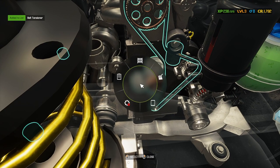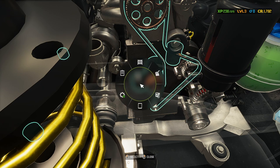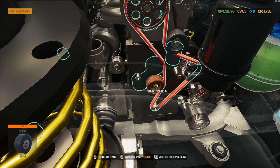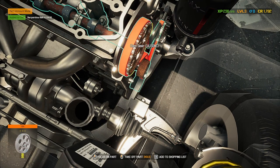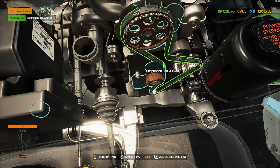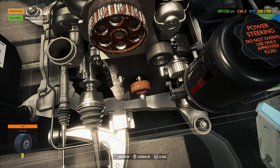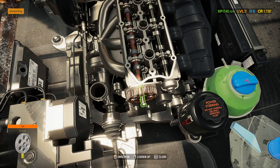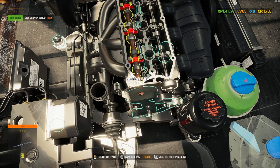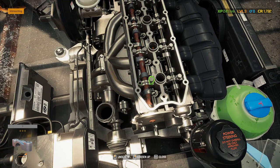Let's make it like that. Take that one out. Why not? Oh, I gotta remove the belt first. Is the belt good? Oh my god, no. Let's add it to the shopping list. Okay, that one, I think I put it already. Let's put it again. The gear gotta be changed for sure. Put it on the shopping list. Cam. Let's take the caps out first. Apparently, there's an order.